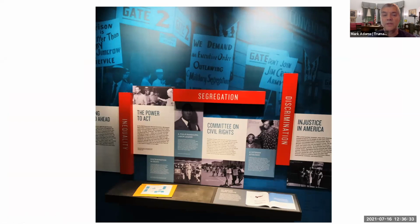We have a video in this area too that's actually narrated by one of our local politicians. Emmanuel Cleaver is the narrator for that civil rights video as well. And to secure these rights, the report is reproduced there in the flip book as well, which is the one, if you remember, has the different infographics and polls and things that were done at that time.